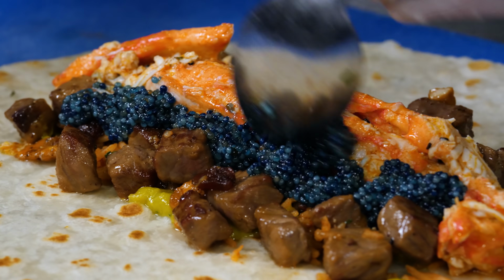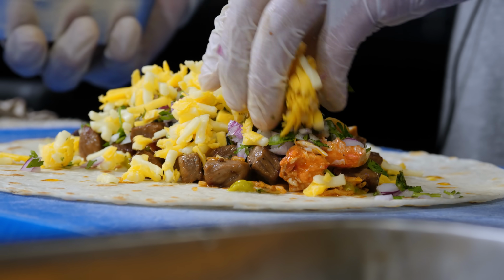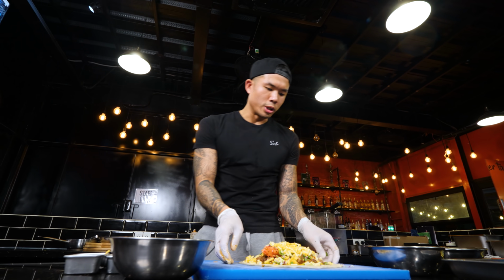So we're gonna be really generous because it's a $100 burrito, so why not, right? Layer it with some coriander, some onions, and last cheese. And now we're just gonna roll it all up together.